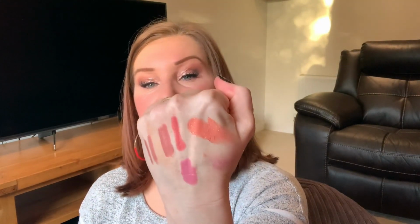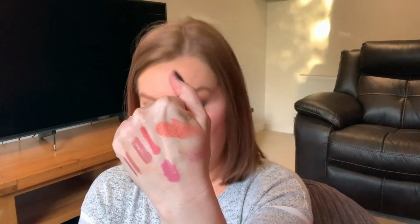And then this is the one that I'm wearing, and this is called Bumble, and I really like this one as well. But like I said, it does feel dry. And then this one is the one I don't like at all. This is another one of those where I just thought the colour looked much lighter on the website. This is called Westie. I think it's a beautiful colour, and I have tried it a couple of times, but it's just not for me. I think that colour just makes me look really washed out. That's everything I got from ColourPop.